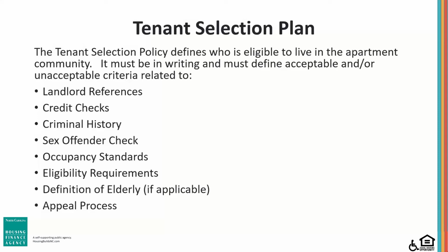The tenant selection plan defines who's eligible to live at the apartment complex at the community. That's going to mean if it's elderly or if you're only renting to disabled persons or if it's a family property. It must be in writing. It must define applicable and or unacceptable criteria related to the landlord references, your credit checks, criminal history, your sex offender check, occupancy standards, eligibility requirements, the definition of elderly if it's applicable, and your appeals process.